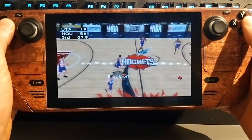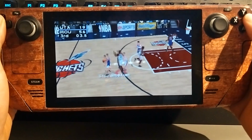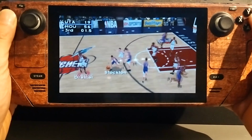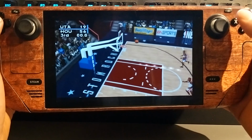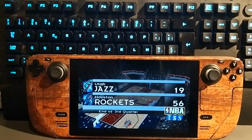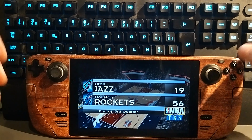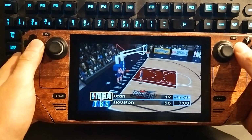Inbound pass to Stockton. The Rockets take it away. We've reached the end of three. At the end of the third quarter, the Rockets are beating the Jazz 56-19. Let's compare. Ready now for the start of the final quarter.